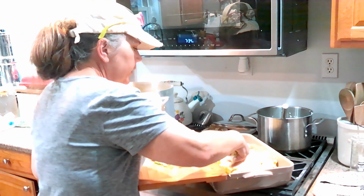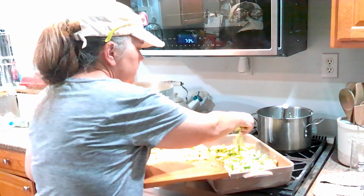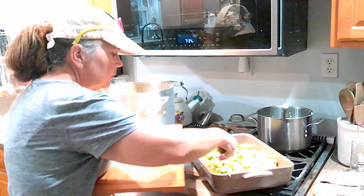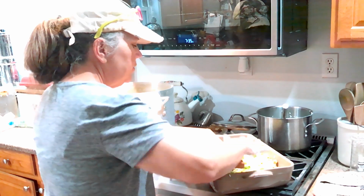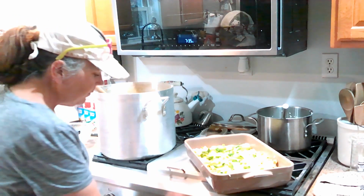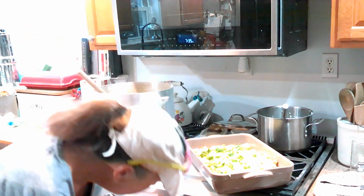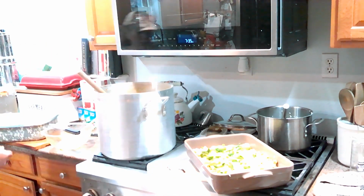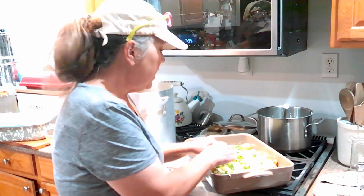Now you just come in with your green onion. Sprinkle on top. Now you could add anything to this. So say if you wanted mushrooms, throw some mushrooms in there. There's just absolutely zero limit for this. You can do a lot with it. Now, I'm going to set the oven to 350. Forgot to do that. That'll be heated up in no time. And then I'm going to pop it in for 10 minutes. And then when we take it out, I'll show you.